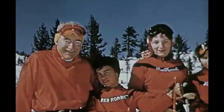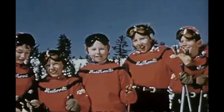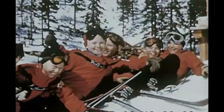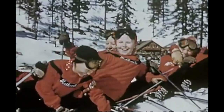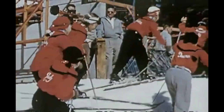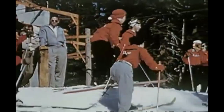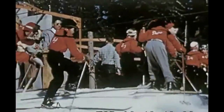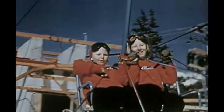Here we are once more with the very talented youngsters who are members of the Red Hornets. And these kids are really tremendous, as you'll soon see. They're all going to be set to show us exactly what they can do, and I know you're going to enjoy every second of it, because some of the things that they do are just wonderful. You'll be amazed to know that within a period of a very short time, in fact less than a full season, a youngster who's never been on skis, kids of 7, 8, 9, 10 years of age, become expert trophy-winning members of the championship Red Hornet team.